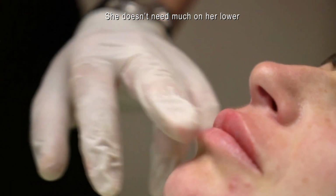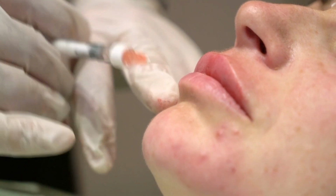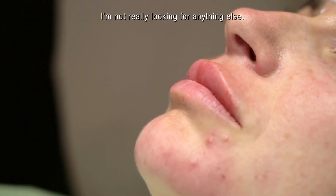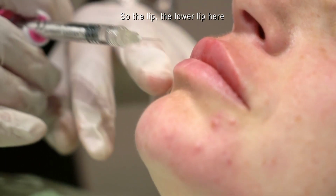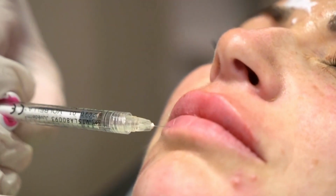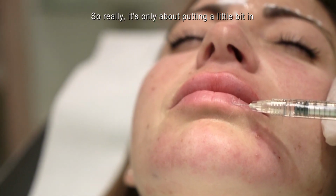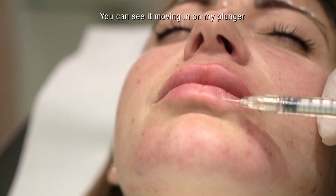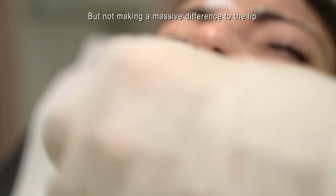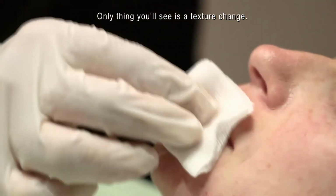She doesn't need much on her lower. I'm only putting a tiny bit in. In fact, give me Volbella, because I'm only looking for shine. I'm not really looking for anything else. So the lower lip here, just a little touch. That's it. So really it's only about putting a little bit in. You can see it moving in on my plunger, but not making a massive difference to the lip, except just giving it a little bit of shine. And that's all we want. Okay, so have a look at the lower lip. The only thing you'll see is a texture change.